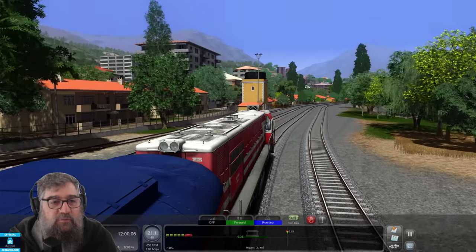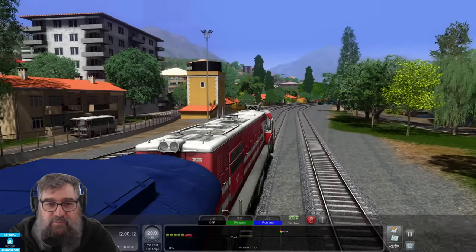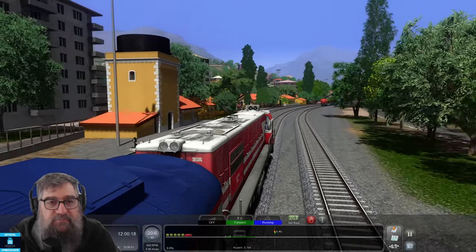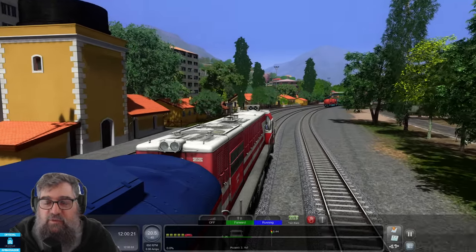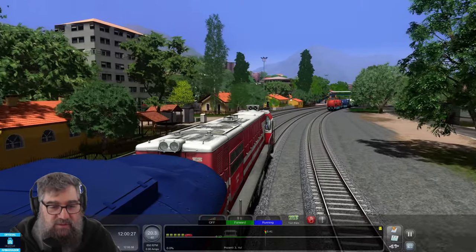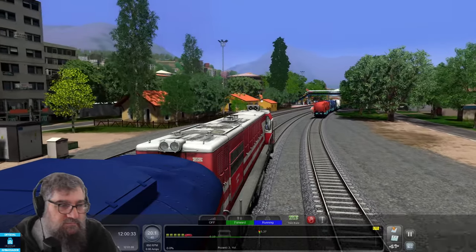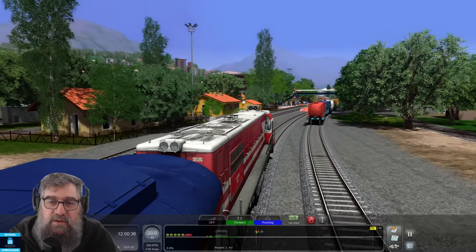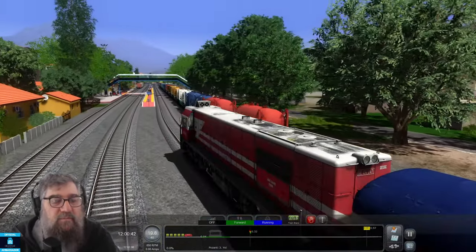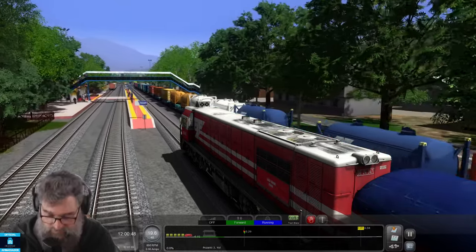Does have that Mediterranean sort of vibe, doesn't it? With the bright earthy tones. Yellows, tans, oranges. And an awful lot of assets created specifically for this route, I'm betting. Our platform. It's not a fairly short one by the look of it.